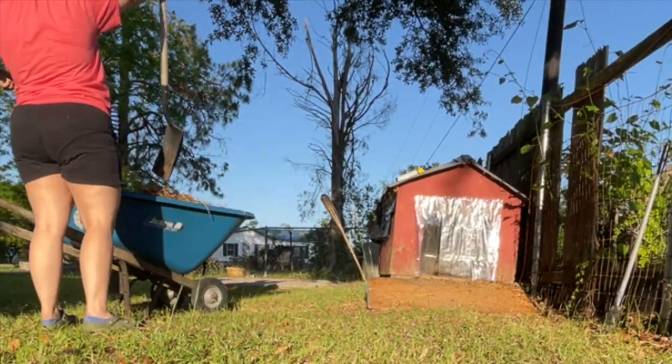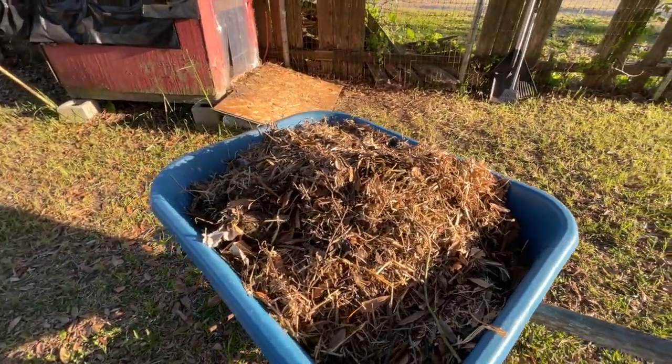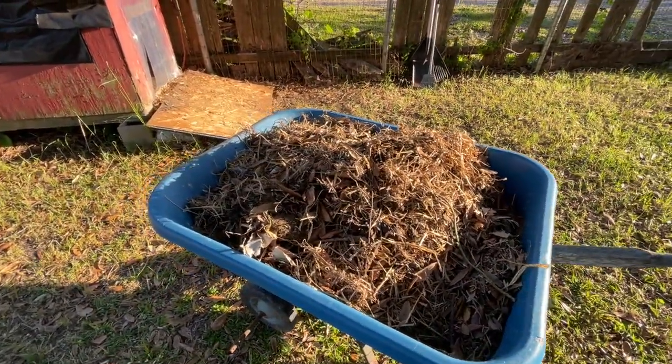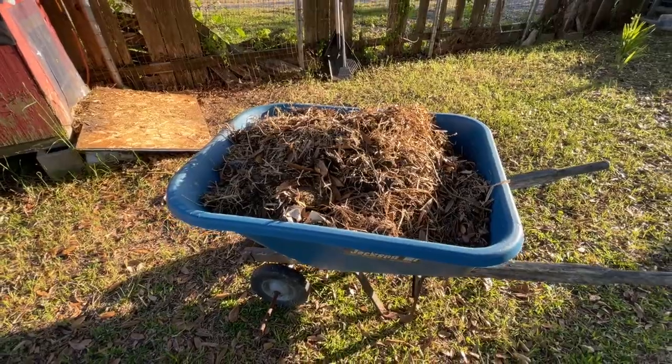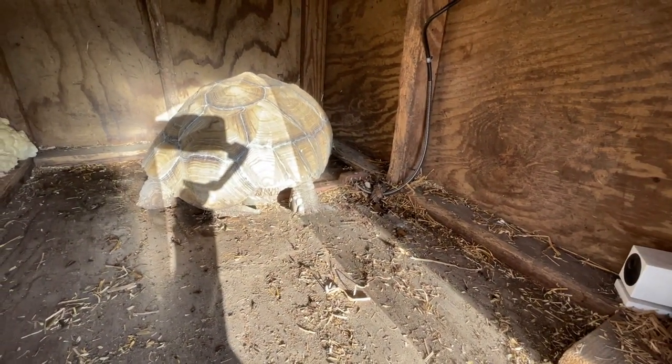So I've been filling up this wheelbarrow for about, this is maybe 3 months' worth of poop because he was just dormant in the winter. He didn't make that much poop, but now we have quite a large collection going on here.